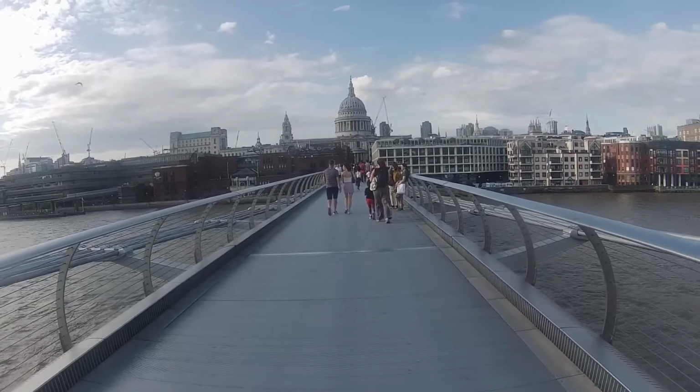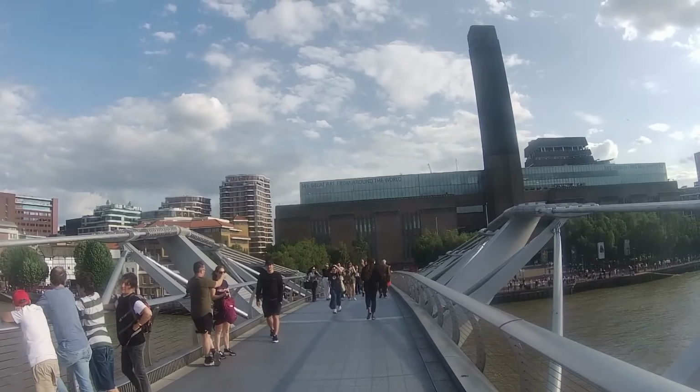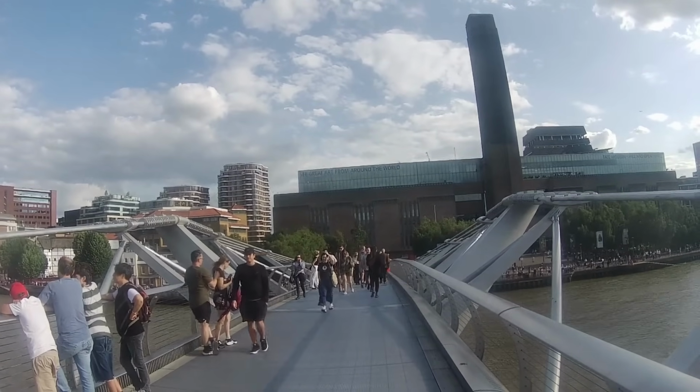The bridge itself links, on the north side, St. Paul's Cathedral, and on this side of the river, in the Southbank, on Bankside, you have the lovely Tate Modern Art Gallery, which is a fantastic building.